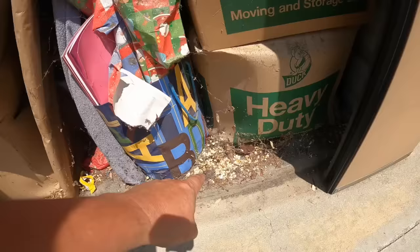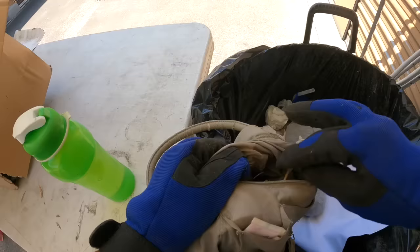Guess how much I bought it for? $1. Leaves and spider webs. I think this is a winner. Ding, ding, ding, ding, ding. Winner, winner, chicken dinner. How about they left some money too?